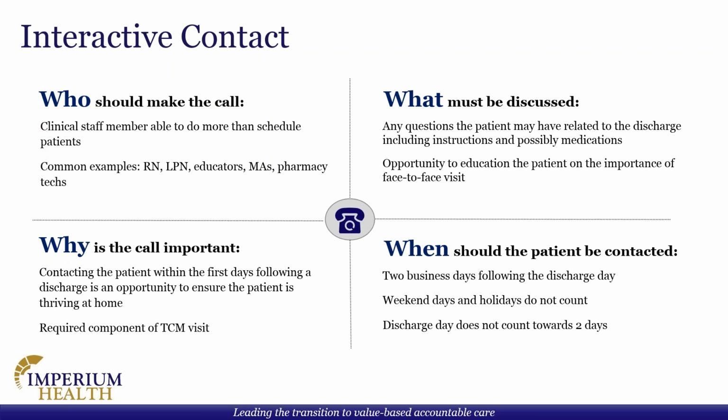That interactive contact is so important because contacting the patient within the first few days is one of the best ways to help reduce a readmission, make sure that the patient is actually doing as well at home as they first thought they would. And it is one of the required components. You need to do that interactive contact within the first 2 business days following the discharge. So as a reminder, weekend days and holidays do not count. And the actual discharge day itself does not count as one of those 2 business days.